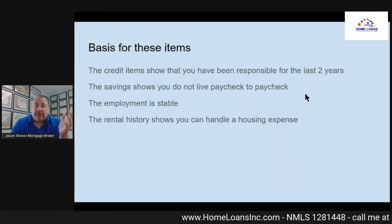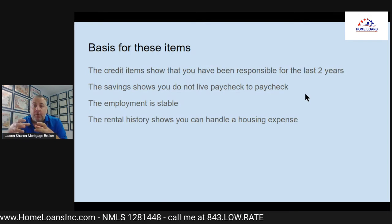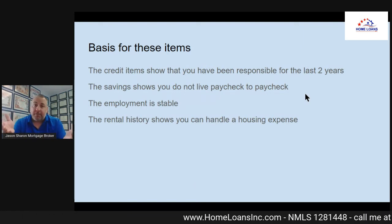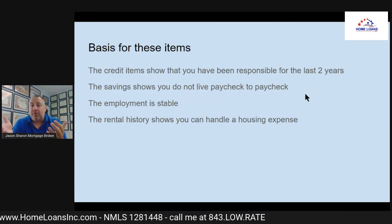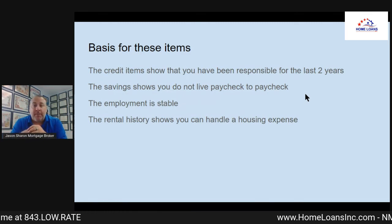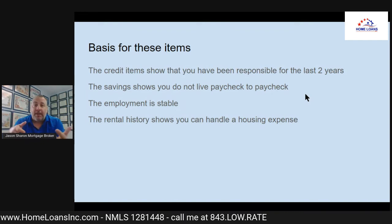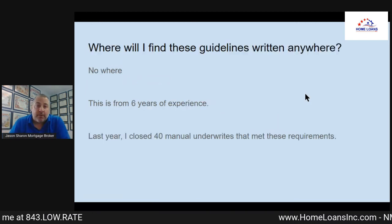So let's talk about the basis for these. The credit items show that you've been responsible for the last 2 years, that your bad credit history is behind you. You've developed the responsibilities and the habits to pay your bills on time. The savings portion of it shows that you're not living paycheck to paycheck, that you actually have a responsible budget that you're living by. The employment part shows you're stable, you're not going to lose your job, you're not a job hopper, that you have a high probability of continuing to make the same amount of money to pay back that mortgage. And then the fifth thing, the rental history shows that you can handle a housing expense. If you are late on your rent, then you're probably going to be late on your mortgage, and that's going to disqualify you. So those are the basis for it.